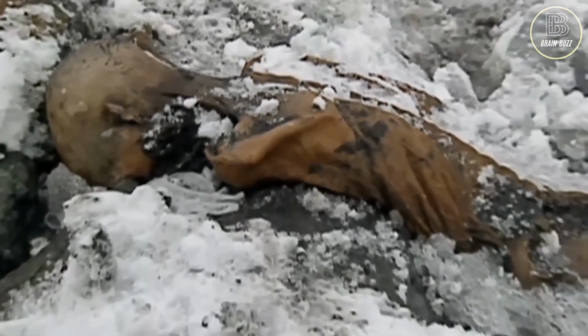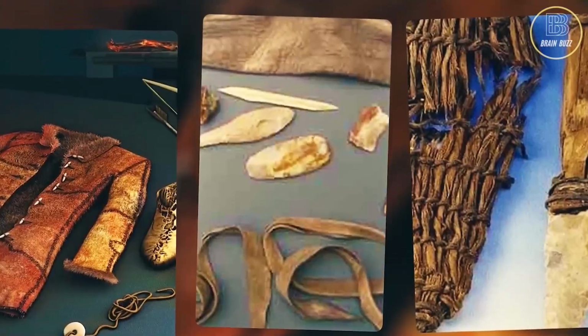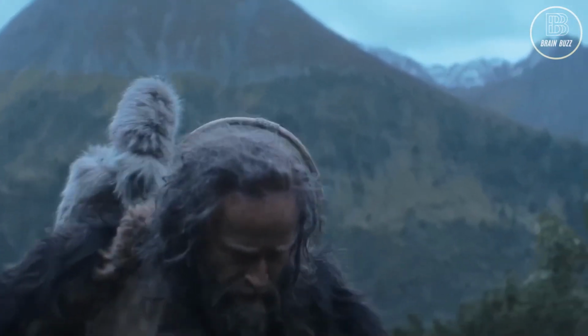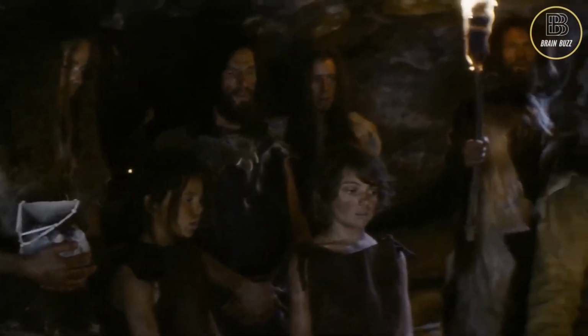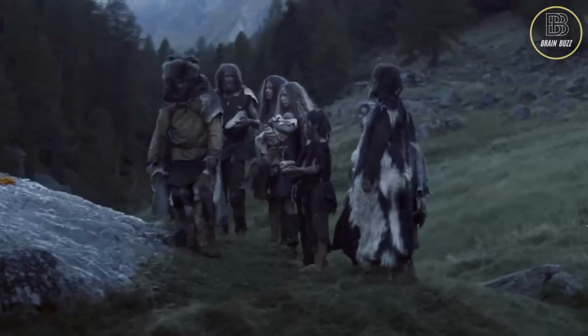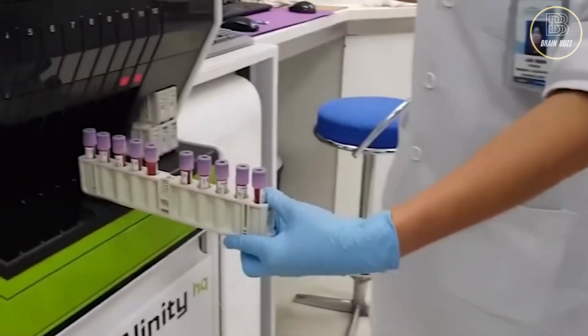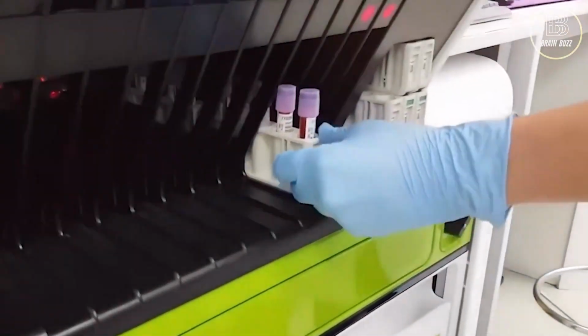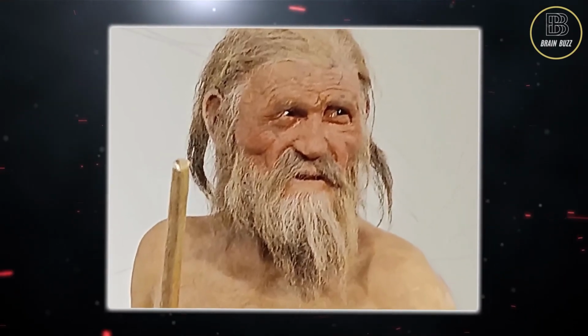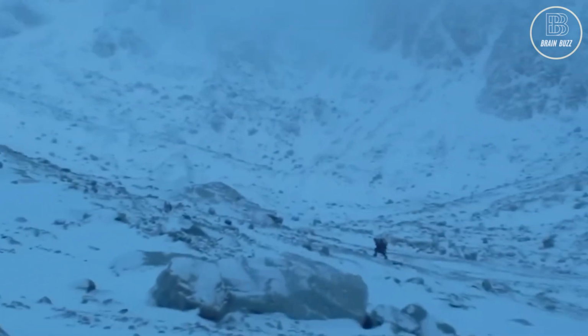These discoveries are reshaping our understanding of human evolution, showing that we're not just a product of one line of ancestors, but a mix of several different human species. This gives us a more complex and fascinating picture of how we came to be who we are today. Each discovery rewrites what we thought we knew about our past. DNA has become a time machine of sorts, uncovering forgotten connections between species and shining a light on the factors that shaped human history. But there's still more to uncover.